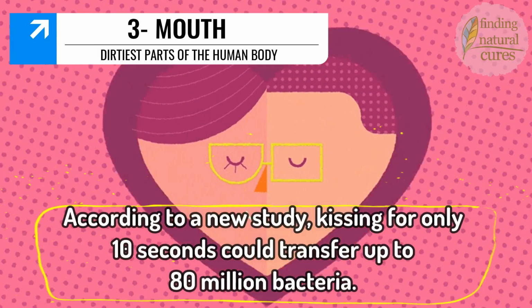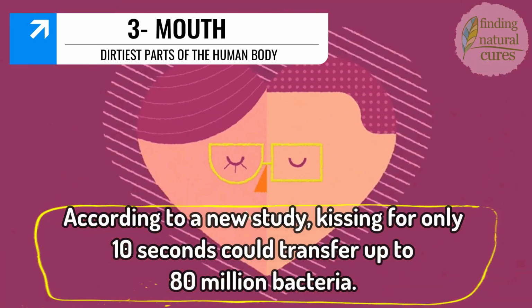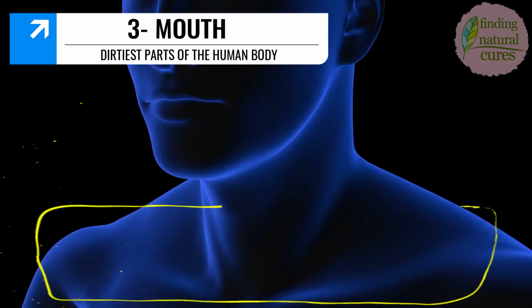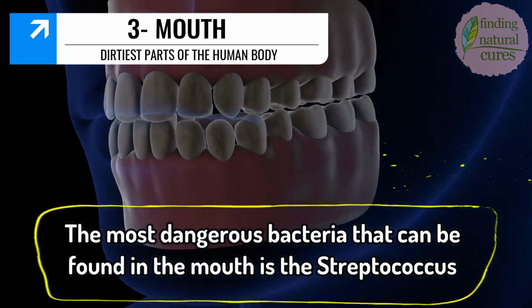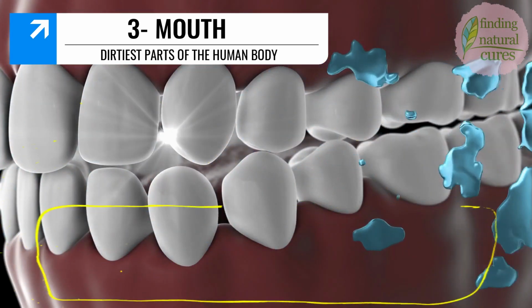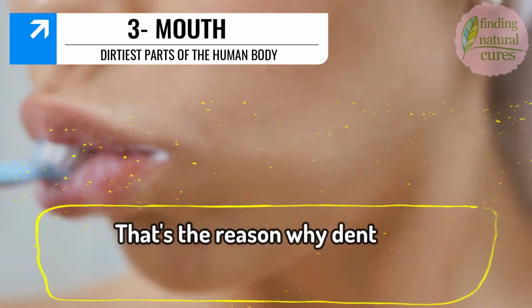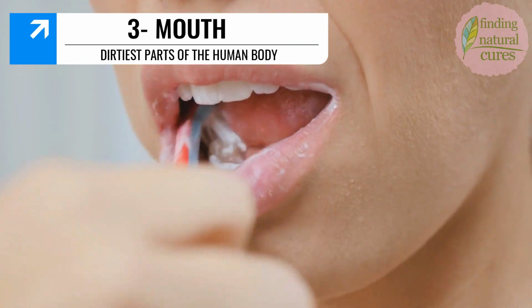According to a new study, kissing for only 10 seconds could transfer up to 80 million bacteria. Luckily, most of these bacteria are not harmful. The most dangerous bacteria that can be found in the mouth is the streptococcus, which feeds on sugar and carbohydrates that you consume. Then it produces toxic acids which harm your tooth enamel. That's the reason why dentists recommend brushing twice a day.